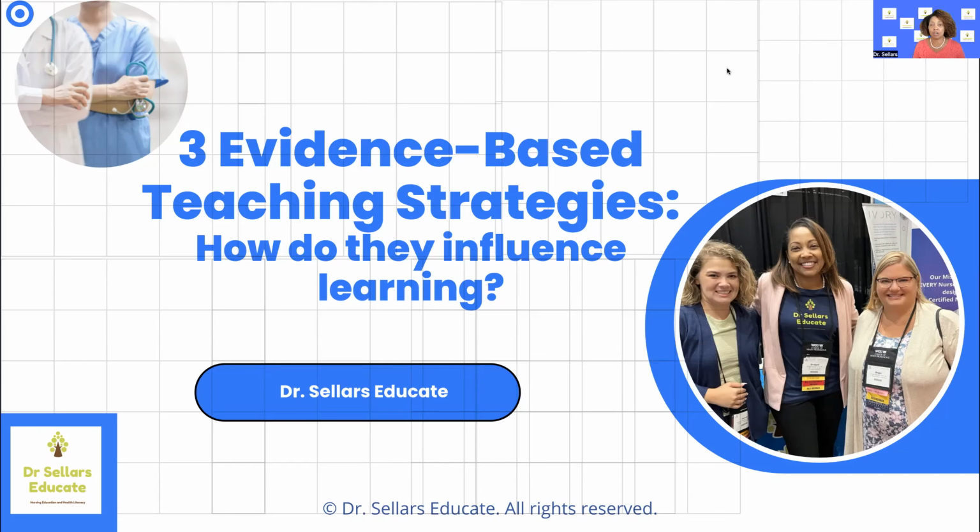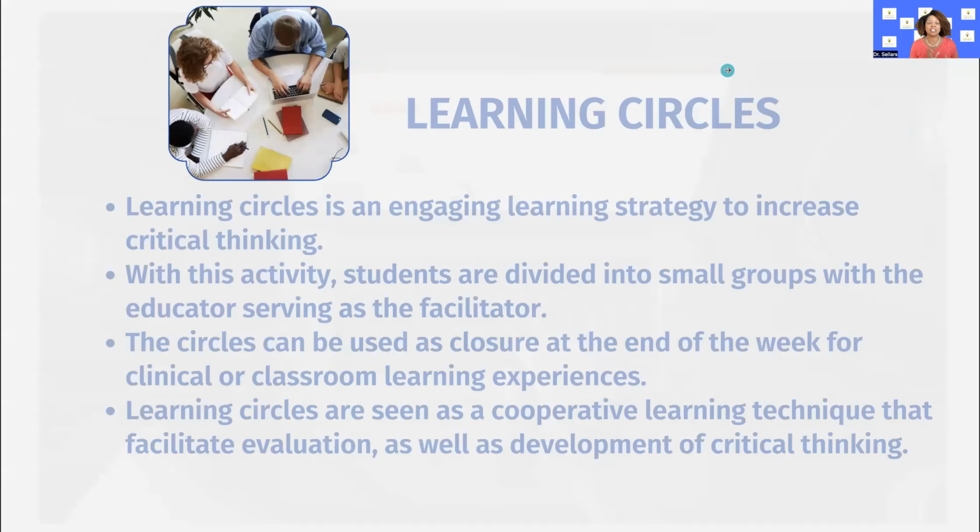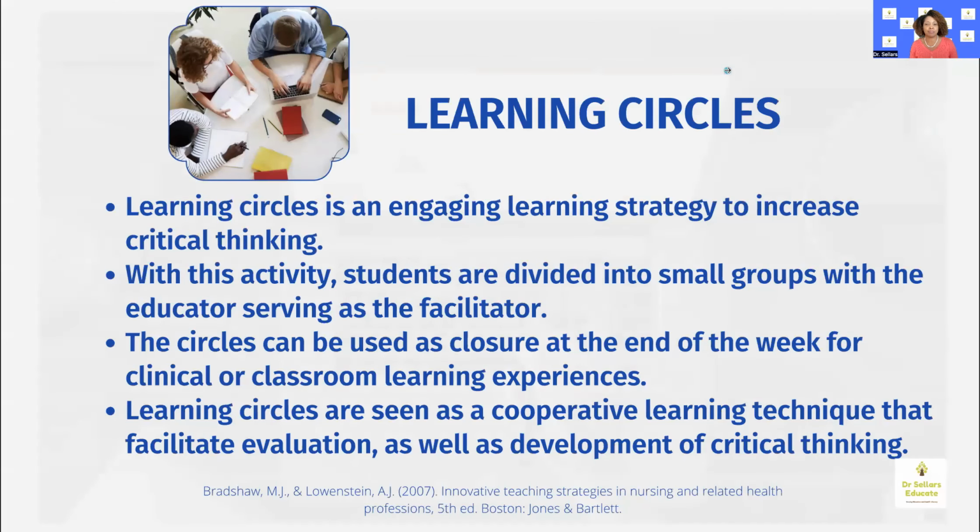Yes, it's important to know what teaching strategies are that are going to help you create a more inclusive learning experience for our students, but we want to know how exactly they influence our learner. That's what we're going to be digging into today as it relates to these 3 teaching strategies that we will be talking about.